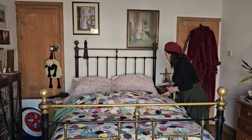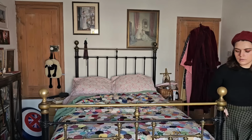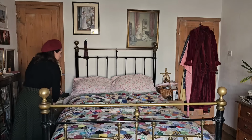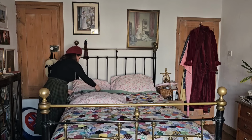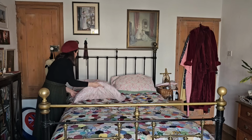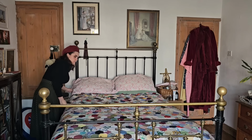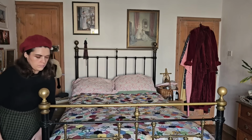Here's how I get my old house ready for the colder months as we head into autumn. So if you live in a period property or just an old house in general, you will know that they are notoriously cold. Particularly in homes that were built in the 1920s or before, they tend to have high ceilings and big windows, and so they don't retain heat as well as properties built after them.